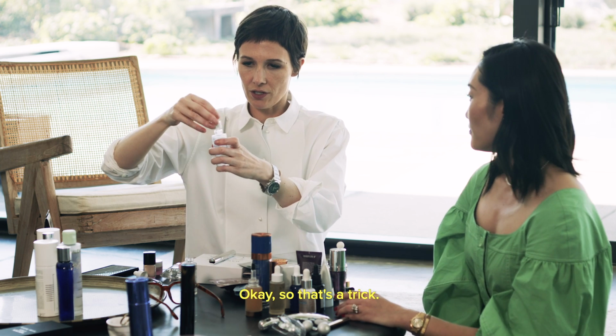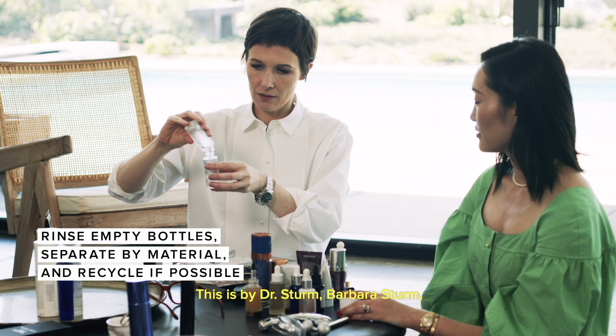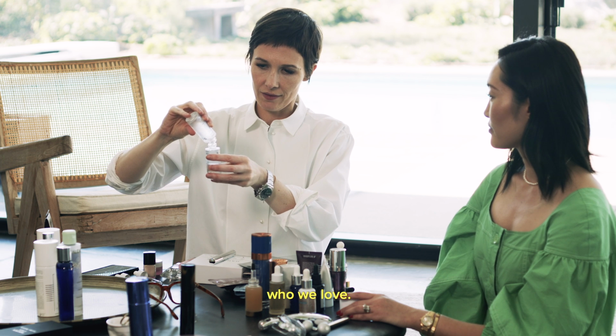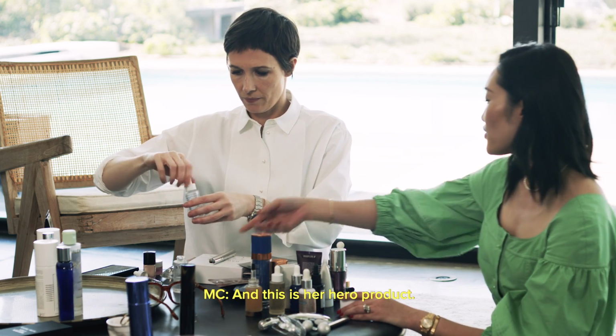Okay, so that's a trick. You can just pour this in here and recycle the glass bottle. This is by Dr. Sturm, Barbara Sturm, who we love. And she's another doctor from Germany. And this is her hero product.